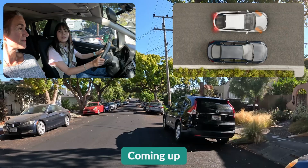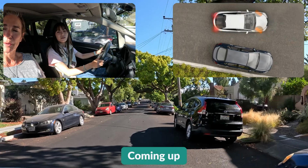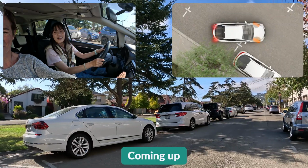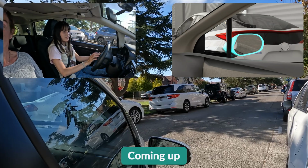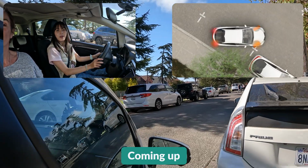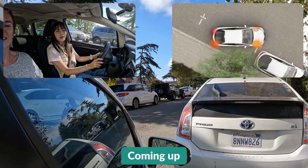And let's see if we can identify that perfect stopping point. Stop. Wheel to the left till you can't turn anymore. We're going to have to go back carefully, making sure we don't tag the car.